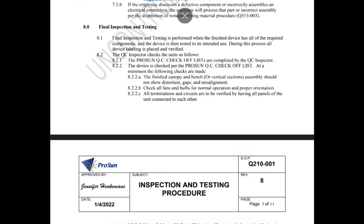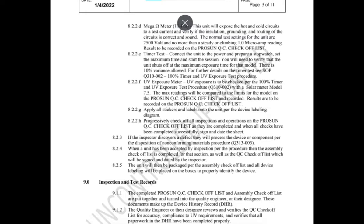All terminations and circuits are to be verified by having all panels of the unit connected to each other. The unit passes the high pot, timer, and UV exposure meter test. And all stickers and labels have been applied to the unit per the device labeling diagram. Progressively check off all inspections and operations on the ProSyn QC checkoff list as they are completed, and when all checks have been completed successfully, sign and date the sheet. If the inspector discovers a defect, they will process the device or component per the disposition of non-conforming material procedure.